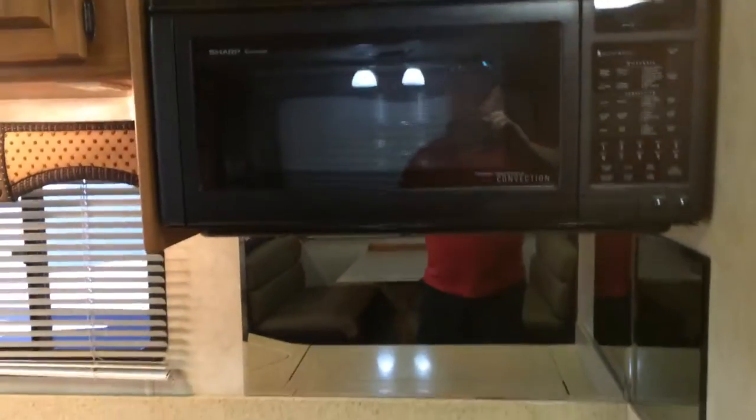Little traffic spots. Double door refrigerator freezer. Convection oven. One piece Corian countertops. It does have washer and dryer prep here for a combo. This is your bedroom slide out here.